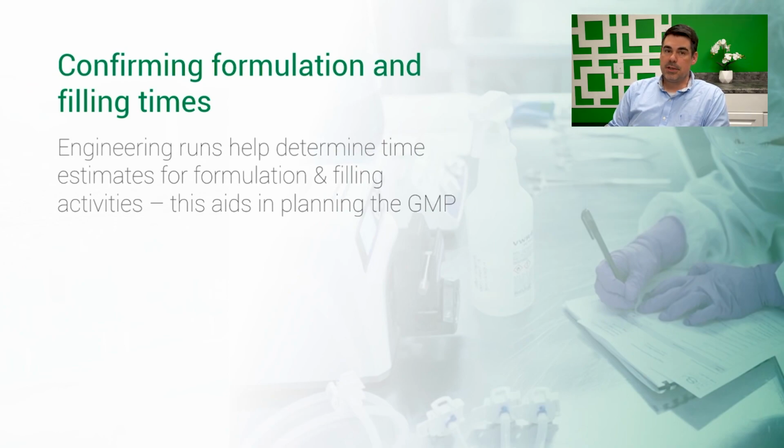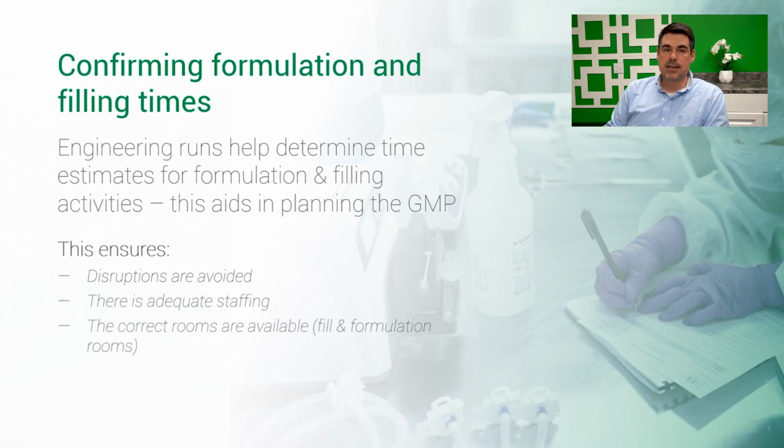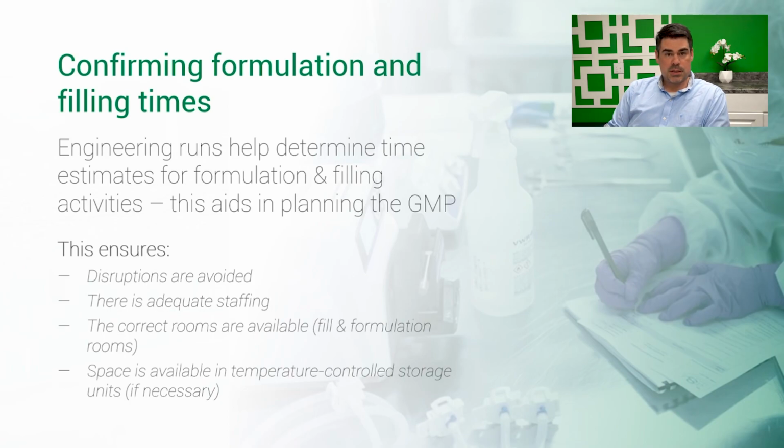This will affect scheduling. We want to ensure formulations or fills do not run for too long and disrupt other planned activities, but it's also a concern to the client if their product is temperature sensitive. We need to ensure that we have the staff on hand, the room set aside, and the space in our temperature-controlled storage units to meet the needs of the GMP fill. An engineering run helps confirm or determine the time requirements for each step in the manufacturing process.